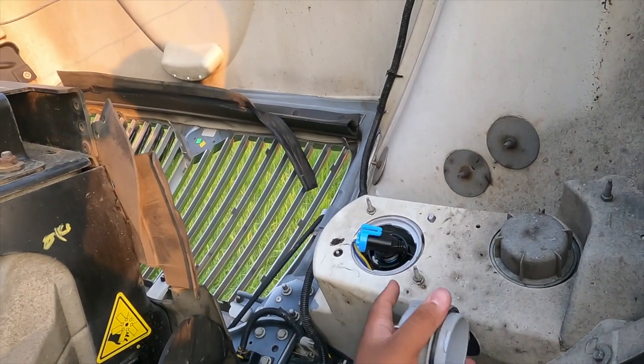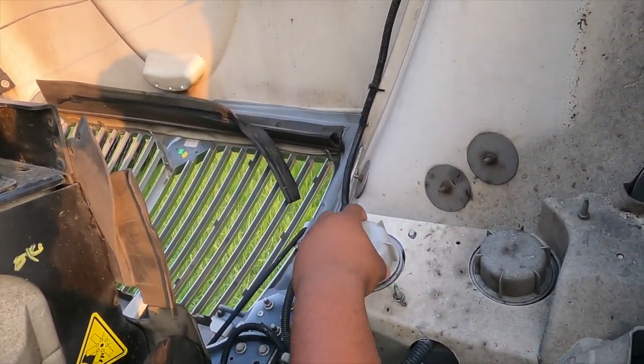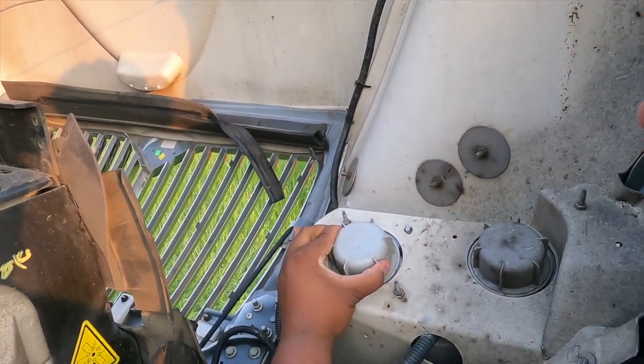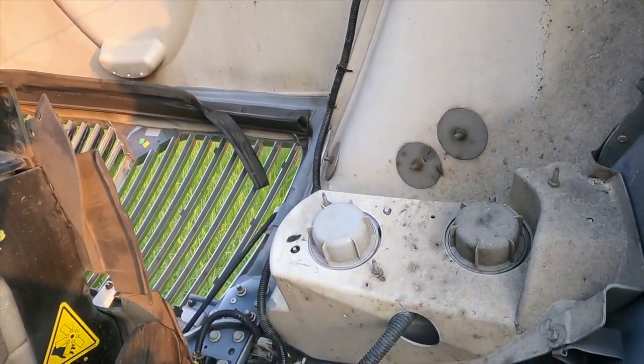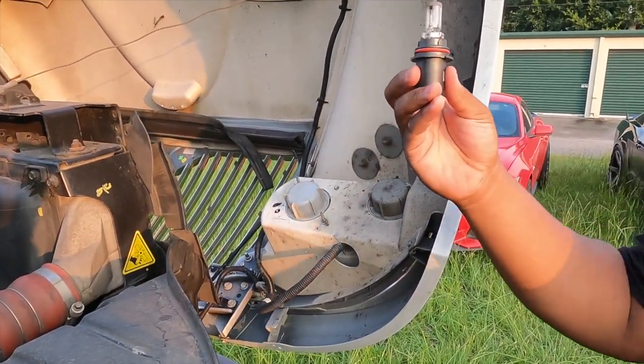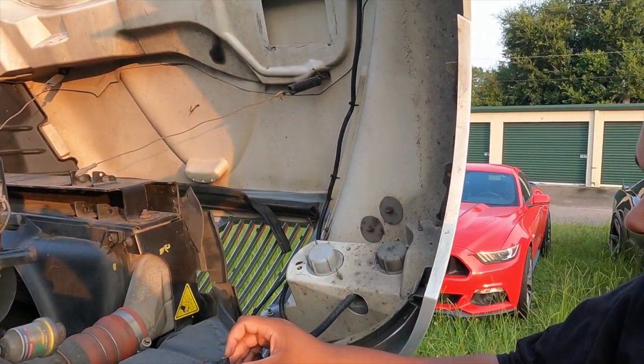All right, once you get the light in place, tuck all that stuff down in there. Get your blue cap back, then turn it to the locking position. Make sure it's locked. And you good to go. All right, we're gonna save this. Save it just in case. Don't throw it away, just in case.